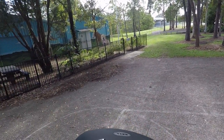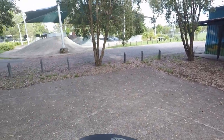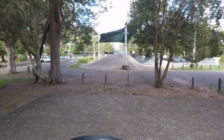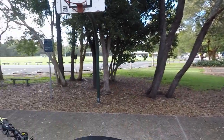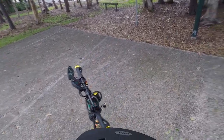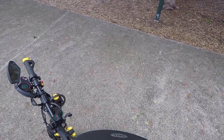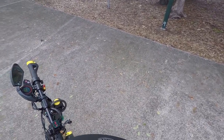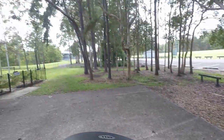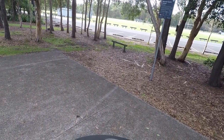Right now I'm at the Beerwah Sports Ground. Skate park's just there, and the pool behind it, and the sports ground over there. So I'll give the Raptor a blast, see how she goes. I've ridden part of these trails before, so some of the territory's a bit familiar and some of it isn't, so we'll see how we go.